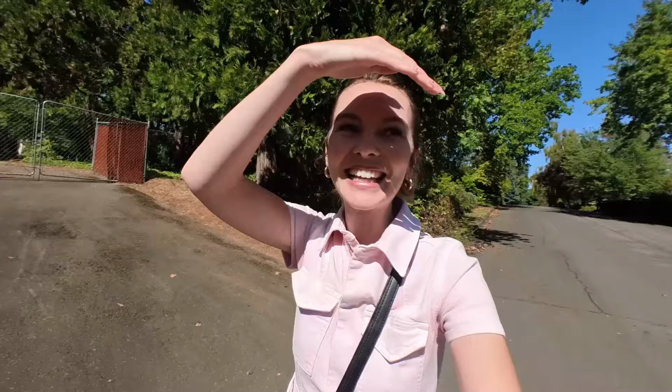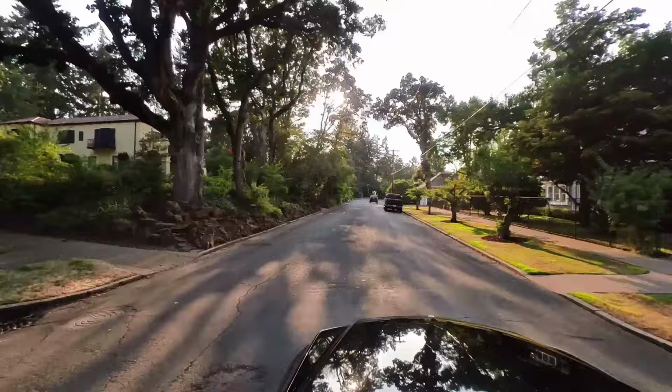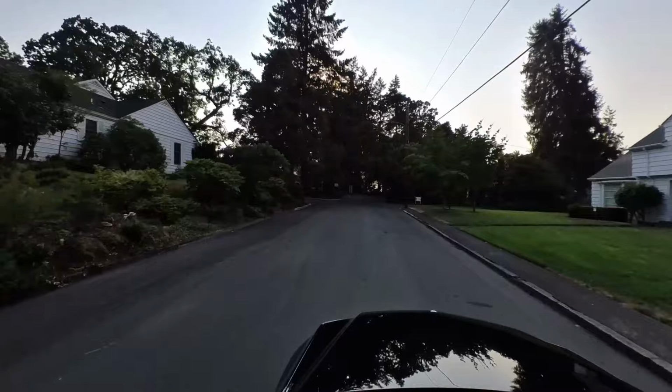Okay, so let's hop in the car and drive around this neighborhood so you can get a good idea of the totality of everything that we're looking at. I couldn't help myself and start this tour at my favorite intersection. You've got the Spanish house on the left, the other big one that I pointed out earlier on the right hand side. This is Lincoln Street. It's just one of my favorites.